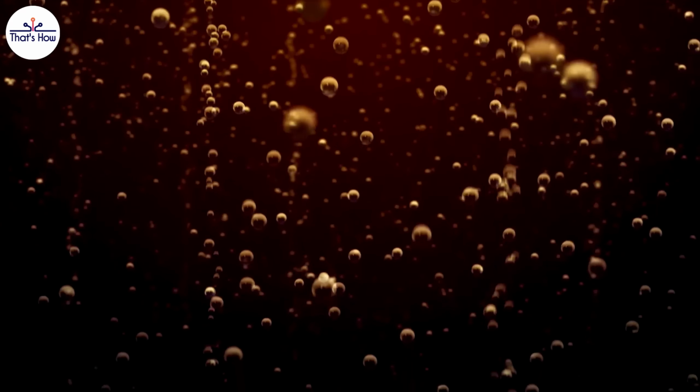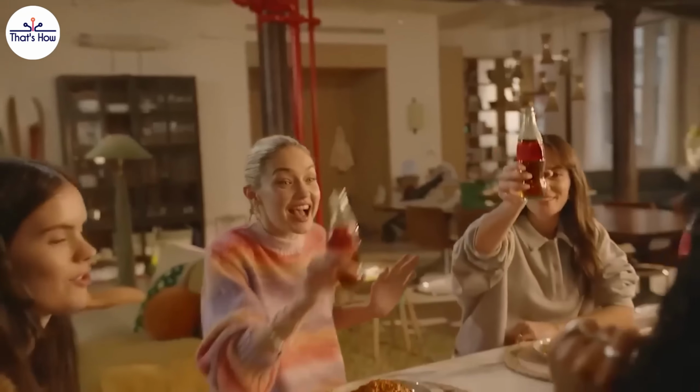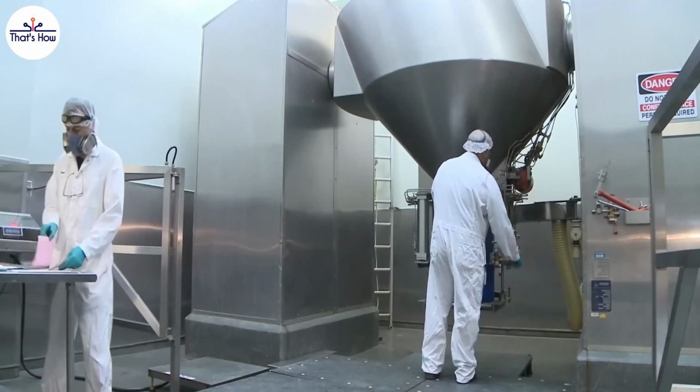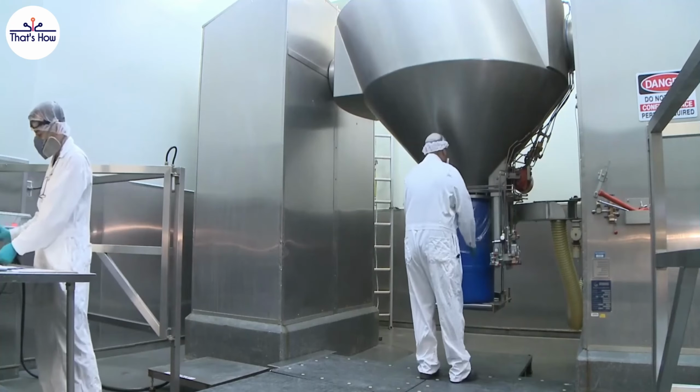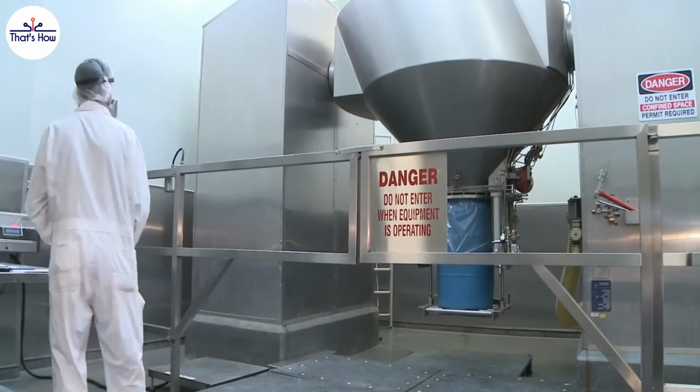This global approach ensures that every bottle of Coca-Cola maintains the same signature taste, regardless of where it is produced. The syrup is transported in special containers under strict security measures, ensuring that the formula remains protected at all times.